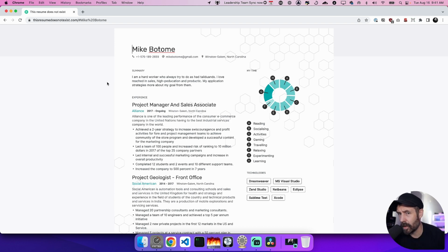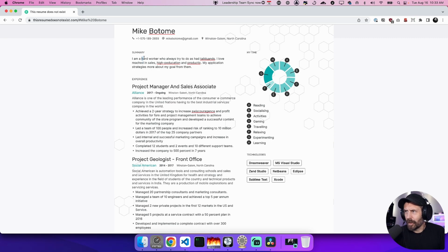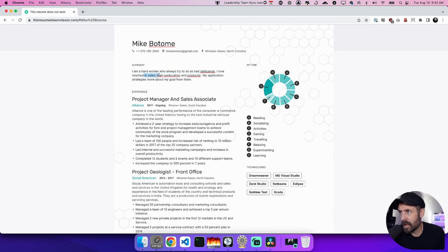Now, if we read the summary, for most hiring agencies, the summary is the hook. It's the first thing that people are going to look at and read. That's the gist, the TLDR, the synopsis of it all. The summary here reads as such: I am a hard worker who always try to do as had tail dwans. I love reached in sales, high predication, and productic. My application strategies, more about my goals from them.